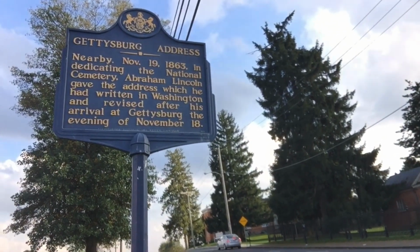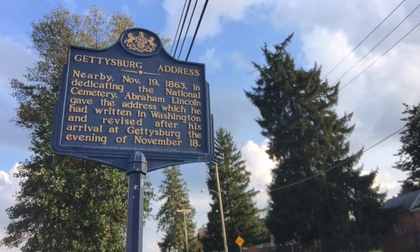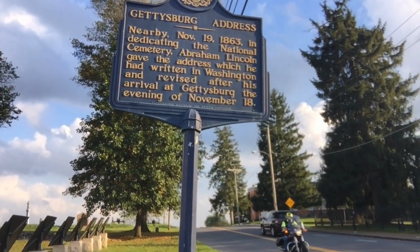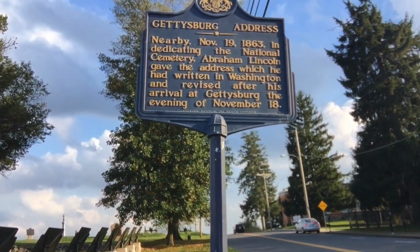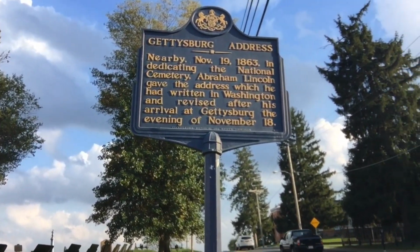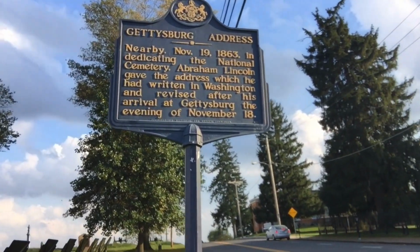And here, we have this plaque here. Gettysburg Address, nearby, November 19th, 1863. In dedicating the National Cemetery, Abraham Lincoln gave the address, which he had written in Washington and revised after his arrival at Gettysburg the evening of November 18th. Pennsylvania Historical and Museum Commission, 1949. It's incredible. That was a dedicated president. One dedicated to the country and its people. Now, let's take a look and see what else we have, shall we?